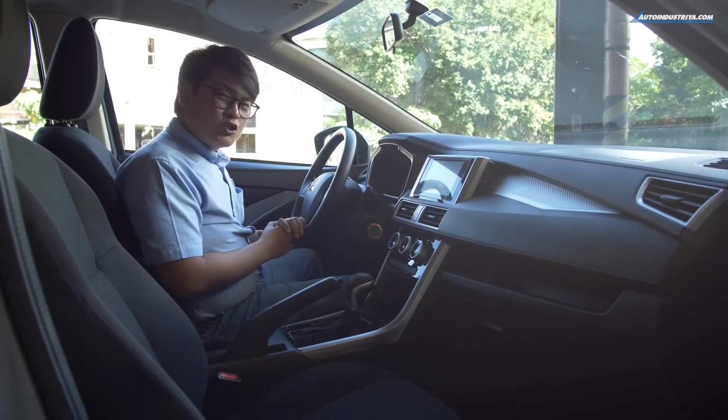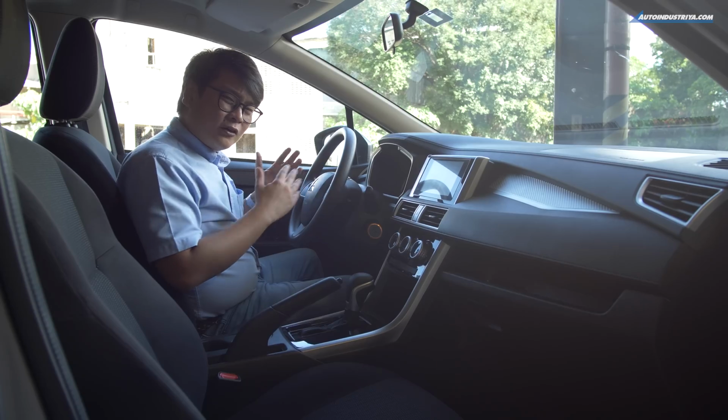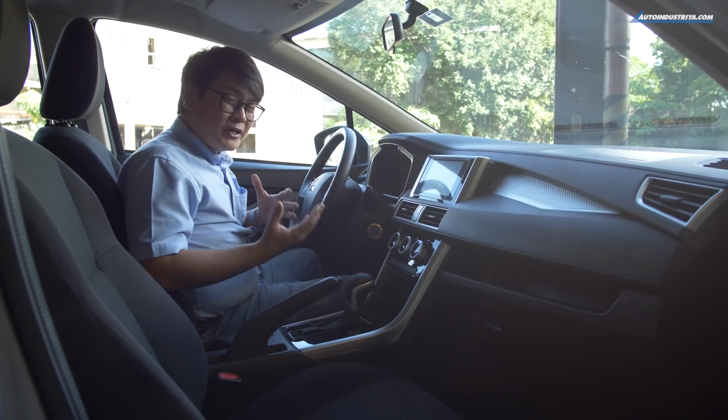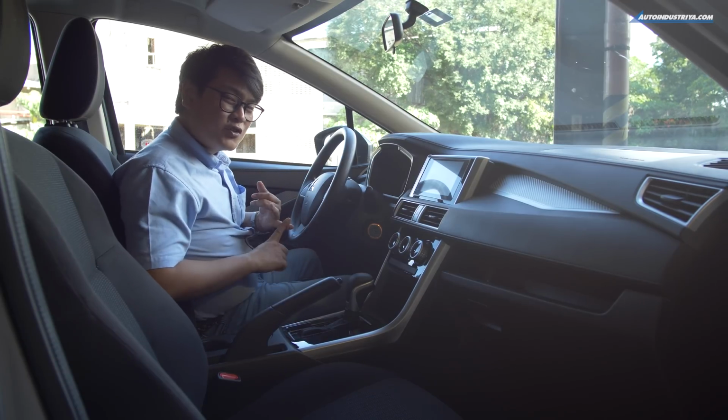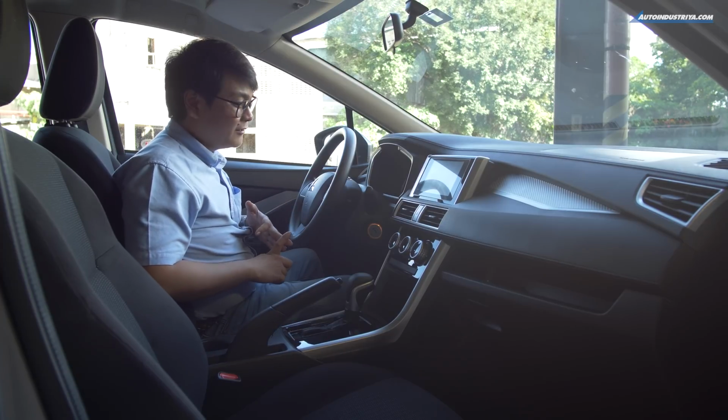Other features here in the GLX, you get a more basic multi-information display. You don't get the colored variety like you get in the GLS and the GLS Sport, but it is pretty comprehensive for what it is. You get average fuel economy, your distance to empty, and even your service reminder.